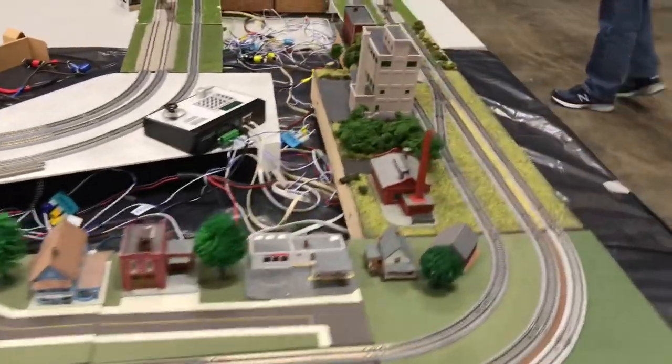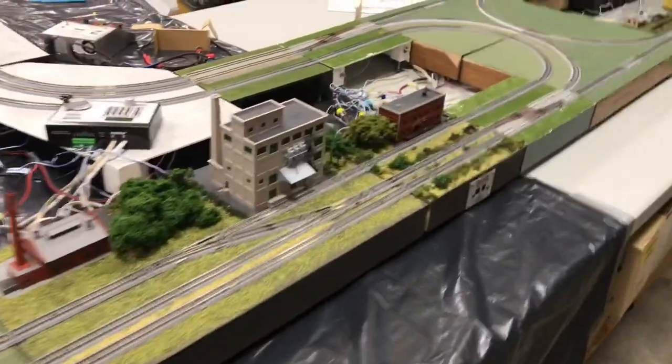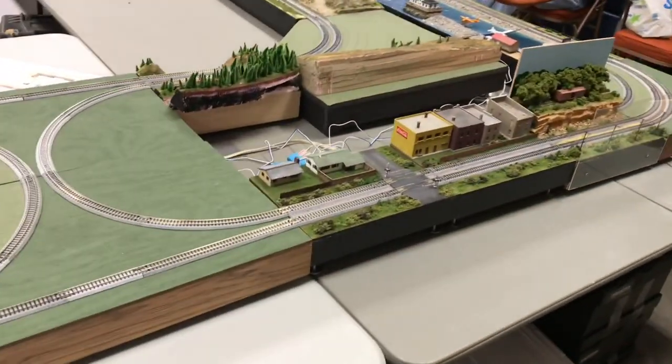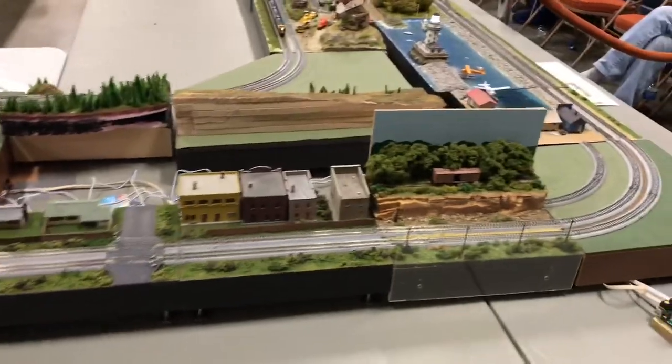I think I'm going to buy two locomotives from this group, or somebody in the group. But always a nice setup. Look for this on an upcoming episode of On Track Tuesday when we do the modules, but these are beautiful modules. This is very cool here.